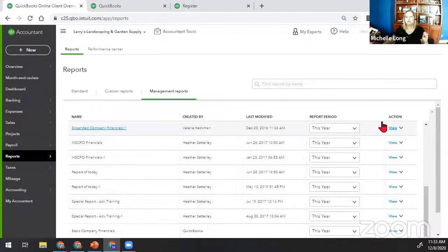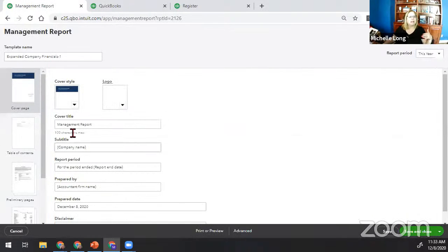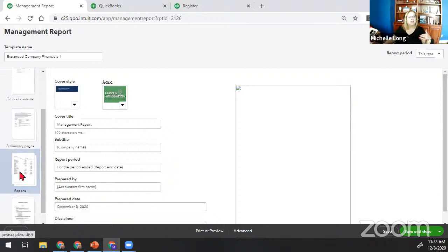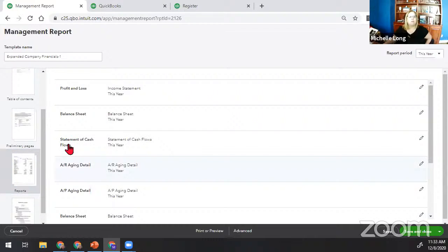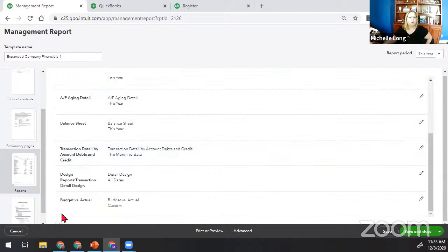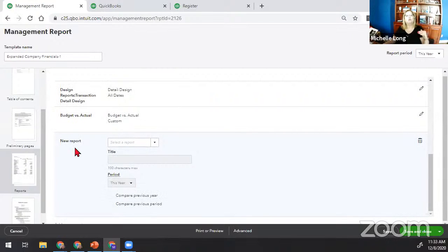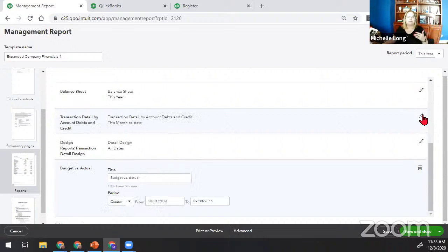But what I was trying to show you is when you're actually creating it, so I'm going to edit this. When you're creating it and you're adding reports, as I come down here into the reports section, see how I have all these reports? Let's say I want to make the AR aging detail higher up. I can't rearrange the order of these. So as you add new reports, and down here's where it says add report, you have to make sure you add them in the order you want them to appear. Because once you've created this template, you can't rearrange them. Instead, what you'd have to do is go out here and delete that report and then put it in the order you want it in and redo it.